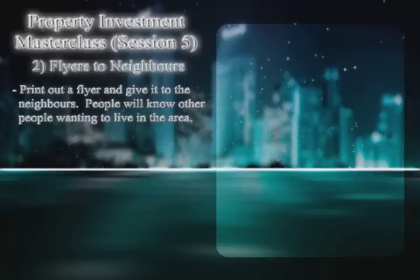We let a lot of difficult to let properties in the area, because if an area's got a bit of a reputation, most people are not going to want to live there. But the people that live in an area of that reputation are probably going to know people that want to live there, and they may even want to move from their current place into your place. Maybe they just prefer your location to where they currently are. It could be a bigger property. So it's not poaching in a way, it's just letting people know that there's a property to let and it's available in your area. So flyers to neighbours is another effective way.